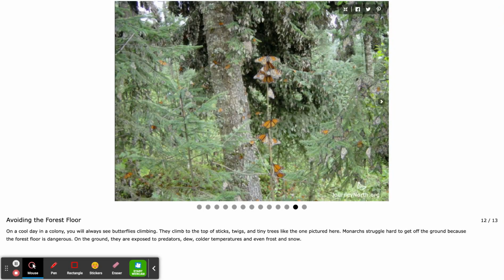Avoiding the forest floor. On a cool day in a colony, you will always see butterflies climbing. They climb to the top of sticks, twigs, and tiny trees like the one pictured here. Monarchs struggle hard to get off the ground because the forest floor is dangerous. On the ground, they are exposed to predators, dew, colder temperatures, and even frost and snow.